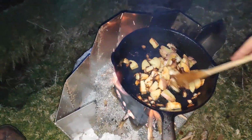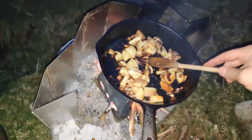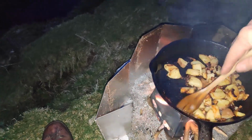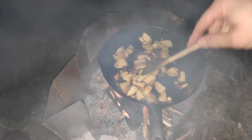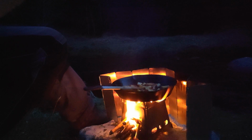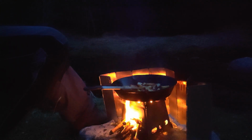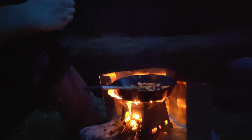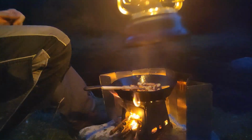Right, it's almost time to put the steak on, I would say. Need to get the lantern lit first, because as you can see, I've had to turn the light on just so you guys can actually see what I'm doing. Poking potatoes around a pan. We have light, much light. Pop that one down there, so I can see what the hell I'm doing.